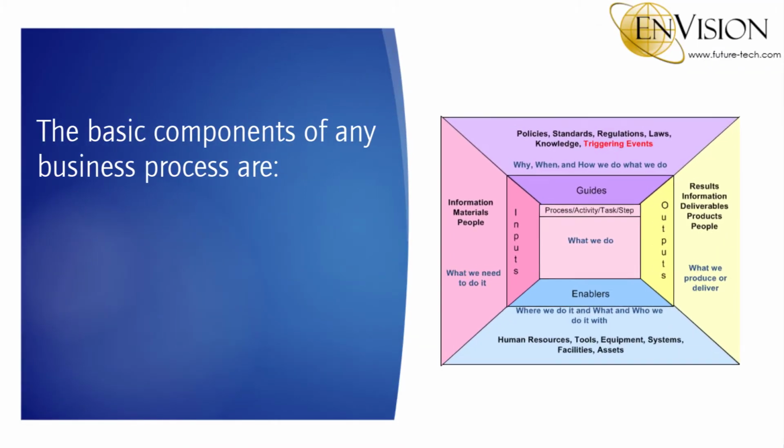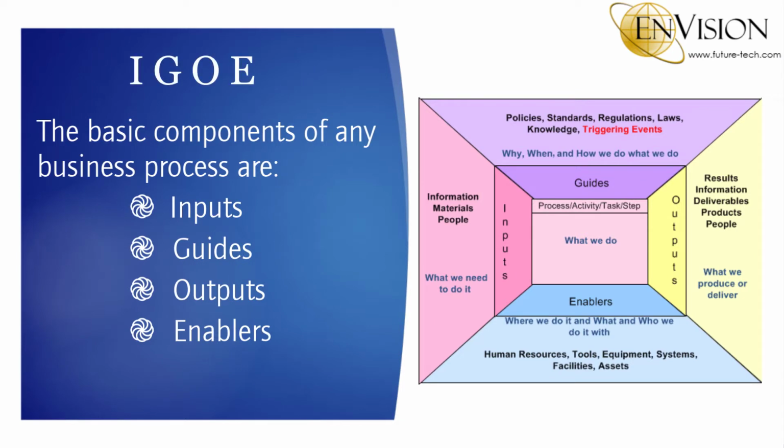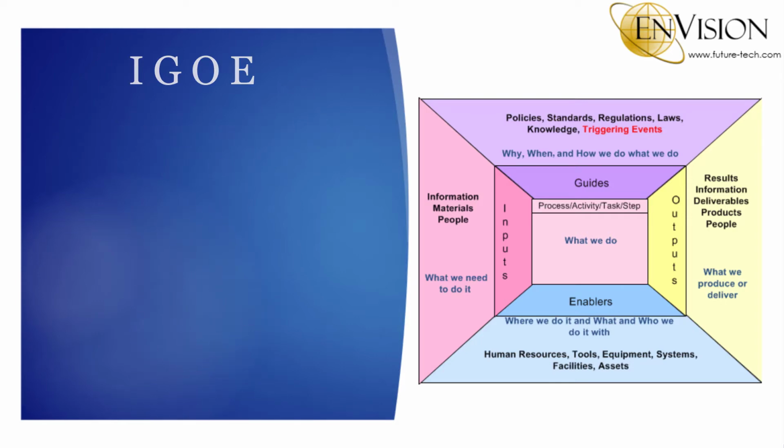The basic components of any business process are inputs, guides, outputs, and enablers, and these are the basis for a popular methodology called I.O. The technique was originally called IDEF, short for Integrated Definition, developed by the U.S. Department of Defense for the purpose of capturing process information related to building fighter planes. I.O. has been implemented by a number of consultants using Envision. It now can be used by service industries as well as by manufacturing.